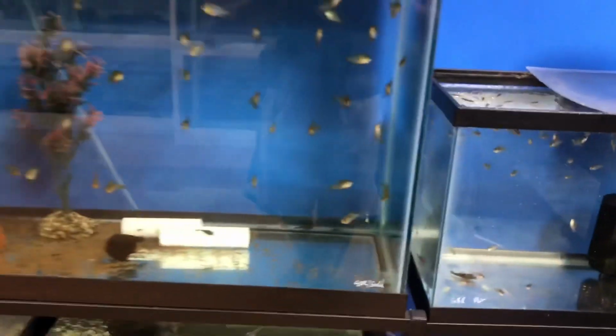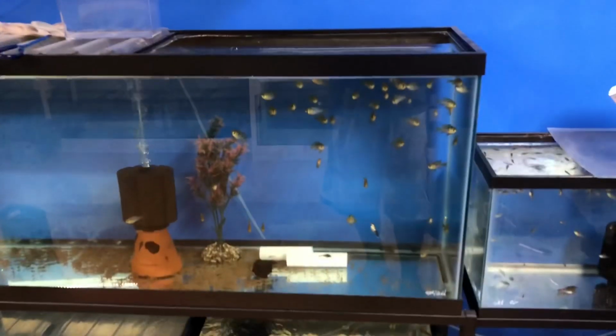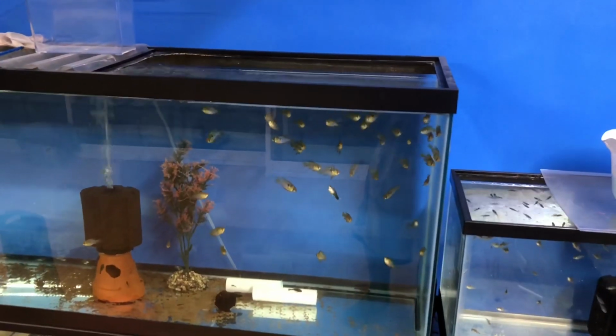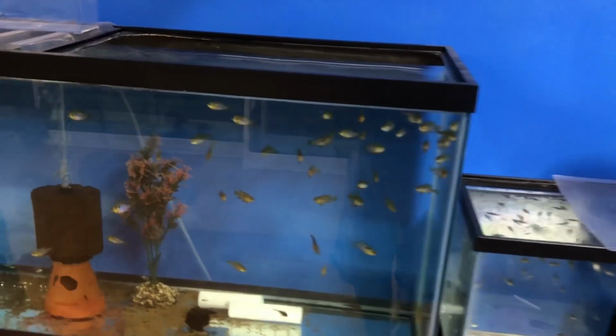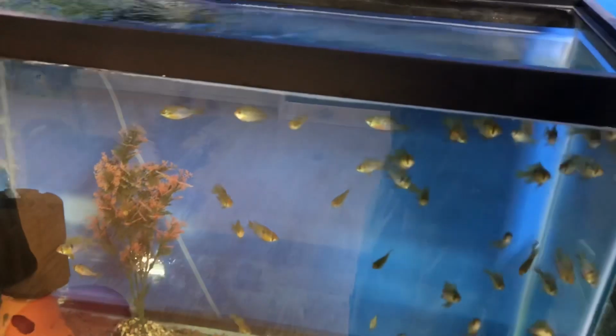Jumping over to my 55-gallon. This is the rest of those rams I showed first. So that was a decent sized spawn, so I split them up just to help with water quality.